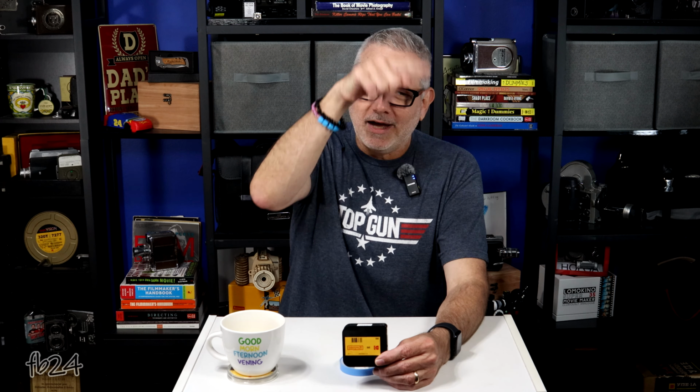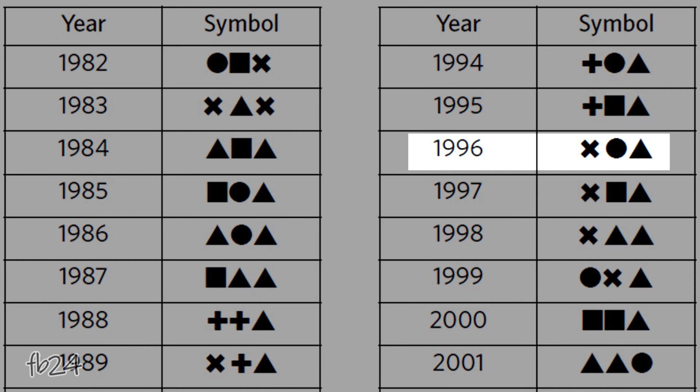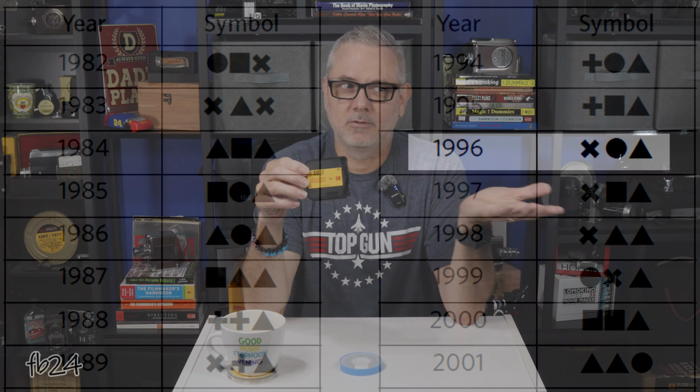It had an edge code on it, which is a little symbol code on the edge of the film by the perforations that Kodak put there. They put it there, not me. That's not my job. It gives us an idea of what year this particular roll of film was manufactured, and I make a note. This one was an X, a circle, and a triangle, which tells us that this old roll of Kodachrome was manufactured in 1996. That's almost 30 years ago.